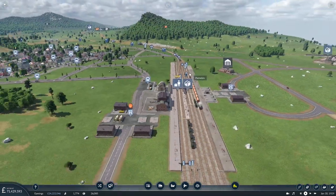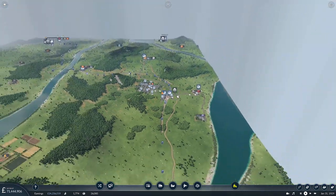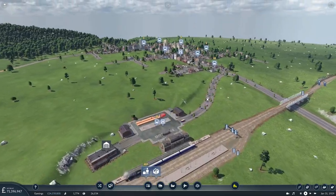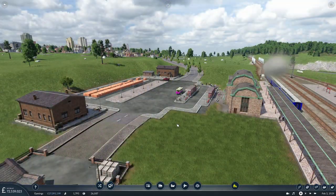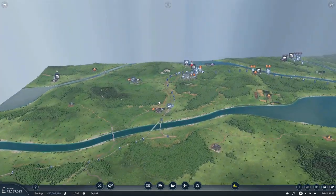We could take some of that fuel from here up to Montgomery. We would need another drop-off, which could be kind of awkward. We do have two platforms here. I say then, let's do it. Let's get some fuel up there.